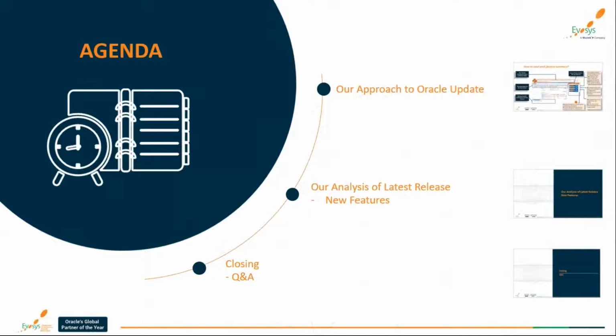We would like to convey to you our approach towards Oracle updates in a very simple method. We'll be taking you through vital analysis for the 22B updates done by our experts, which will help you incorporate new features and updates easily into your system. We will also sync you on any bugs or known issues if there are any. It is good to have an interactive session, so please do ask any questions you may have at any point of time or at the end of the session.